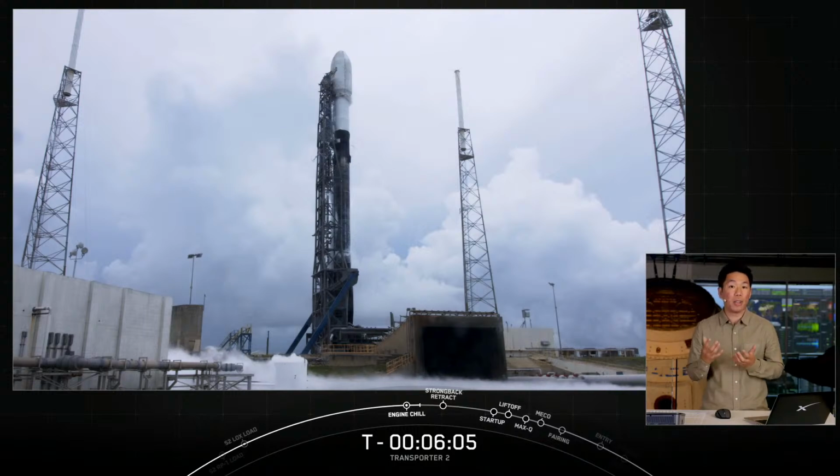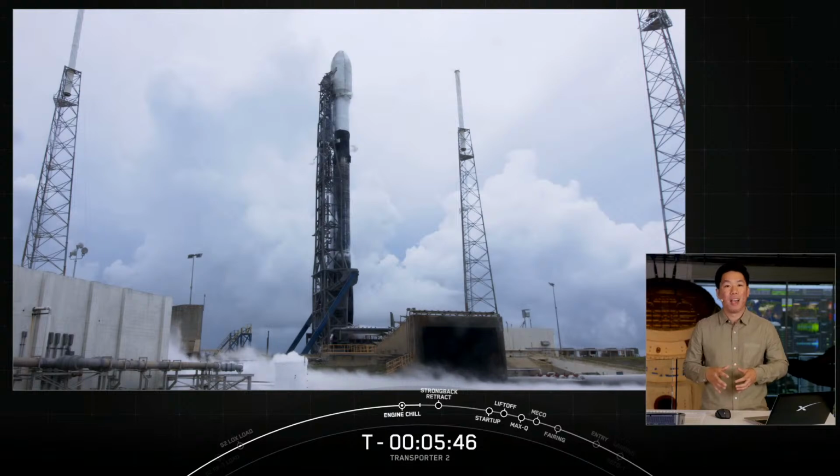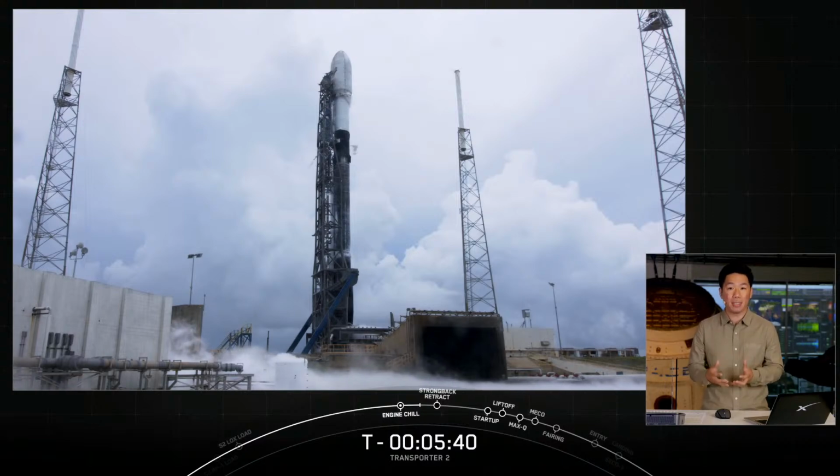It also allows us to increase our launch cadence and provides more flight opportunities for our customers, like those on board today's mission. Last year, we launched more than any other launch provider in the world. On our first Transporter mission earlier this year, we launched a record-breaking 143 spacecraft, which is super cool. And while there are fewer customer spacecraft on board today's mission compared to Transporter 1, we are actually launching more mass to orbit on this mission than the previous one.